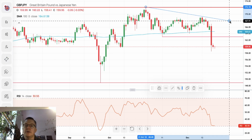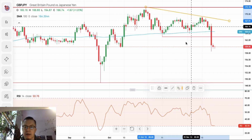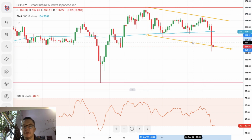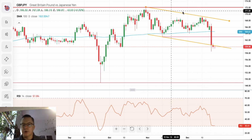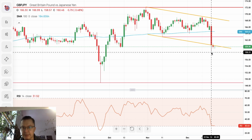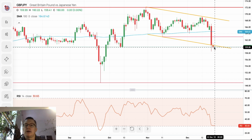trend line. I don't know if this short-term trend line will be much of help. Nevertheless, let me just copy it and make a channel. There you go, it's very nice. Okay, so we got this channel here, and the market is trying to break below this channel, right? It tested it. It broke below it, then bounced back, and now it's testing it from below.